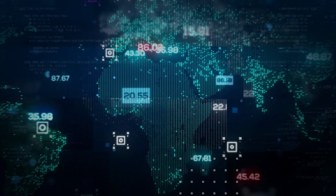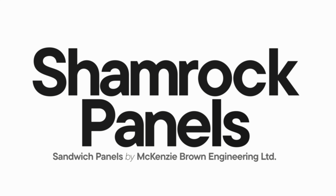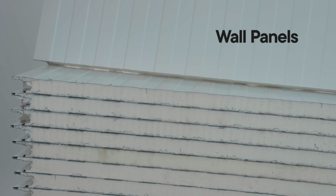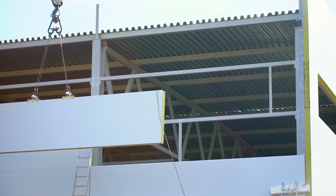In Africa's fast-growing economy, every day a project delays, productivity is lost. Engineers, architects, factory owners, cold storage entrepreneurs, we heard you. Introducing Shamrock Panels, high-performance sandwich panels for your roofing and cladding, manufactured right here in Ghana to international standards.